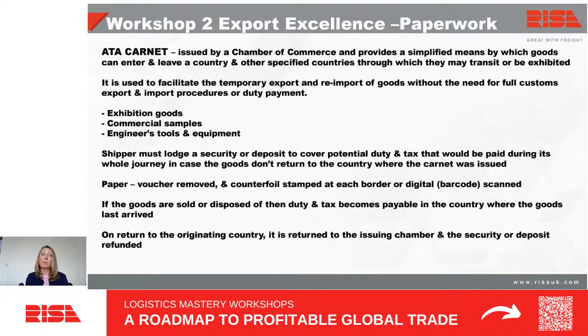Usually, the Chamber of Commerce will ask you to make a security deposit, an amount of money that would be the amount applicable in duties and taxes if you were to sell them to that country. The idea behind that is to make sure that they do come back and that the carnet is surrendered back to the Chamber of Commerce.